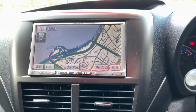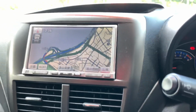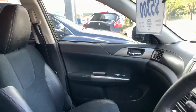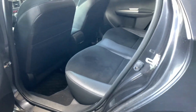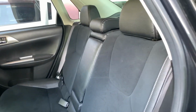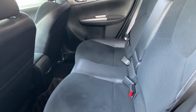Car has a backup camera. Seats to go down.